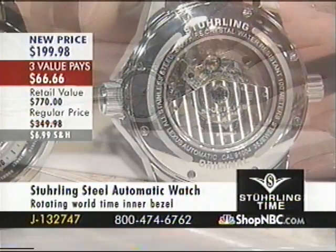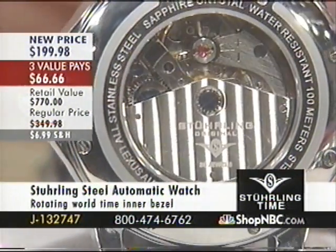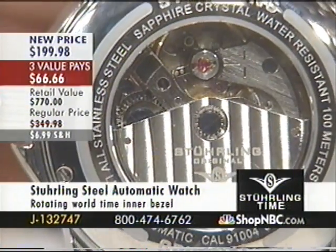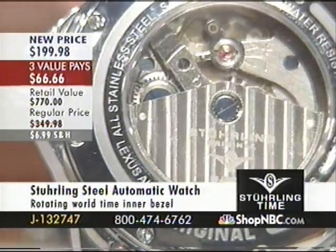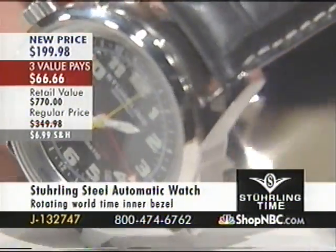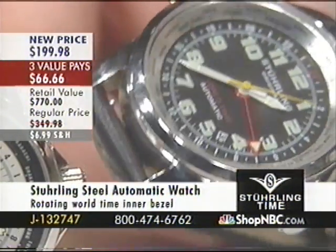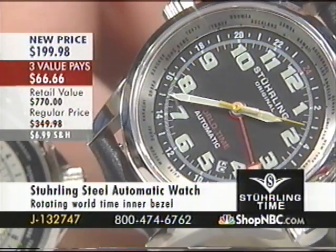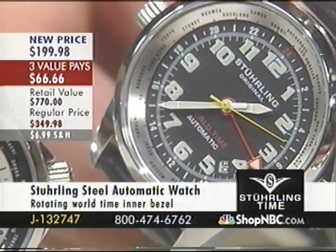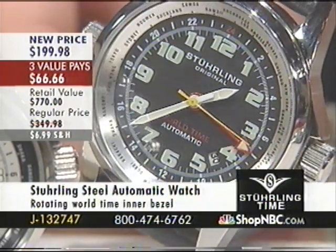Here is your automatic movement, as you can see through the back here. Awesome, just awesome. And look how you see the screw down exhibition back. That's more money. But look how the bezel is beveled on the top. It's beveled and polished. And then of course you have the side of the case, which is a matte satin finish. Very stylish. You see the flange on the inside with all the cities around the world. This is a gorgeous, gorgeous piece. It's $199. Fabulous.